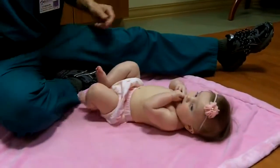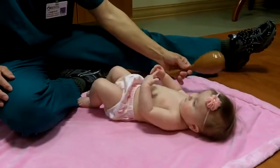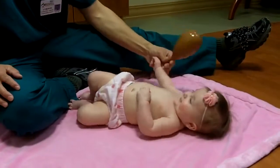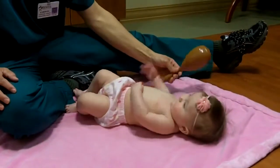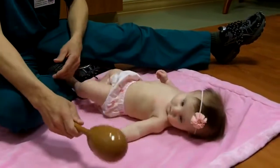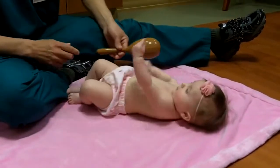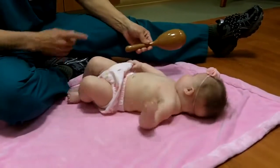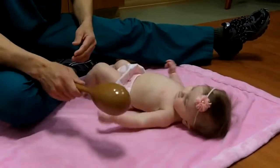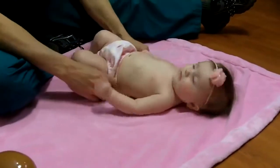And as I take it away, she's looking at me. What was that? What was that? So I take it over here. Still visually looking at it, and then she looks with her hearing. So she's using her hearing. That's good. Okay, now we're still going to look at some movement.